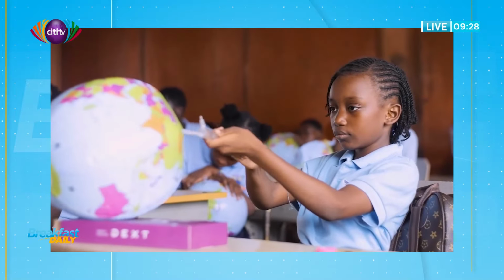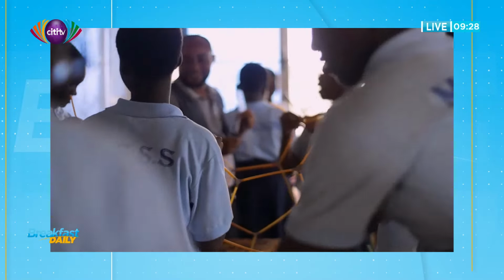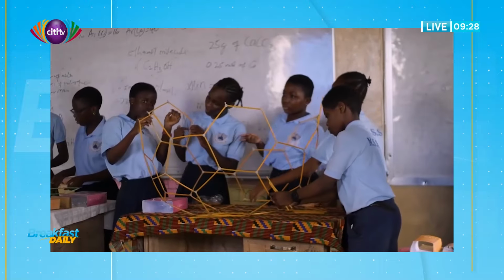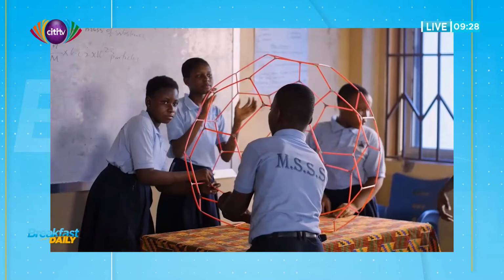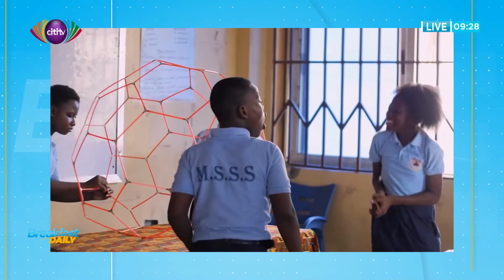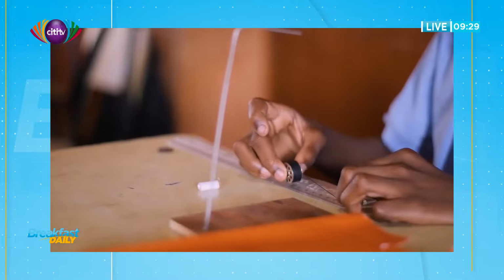Using the science set, the part I really enjoyed was using straws and lockers to build the sun and comparing it with the earth. The size of the sun is really large, and my imagination really didn't appreciate it back then without seeing it. Now that I've built it with my own hands, I really appreciate it.